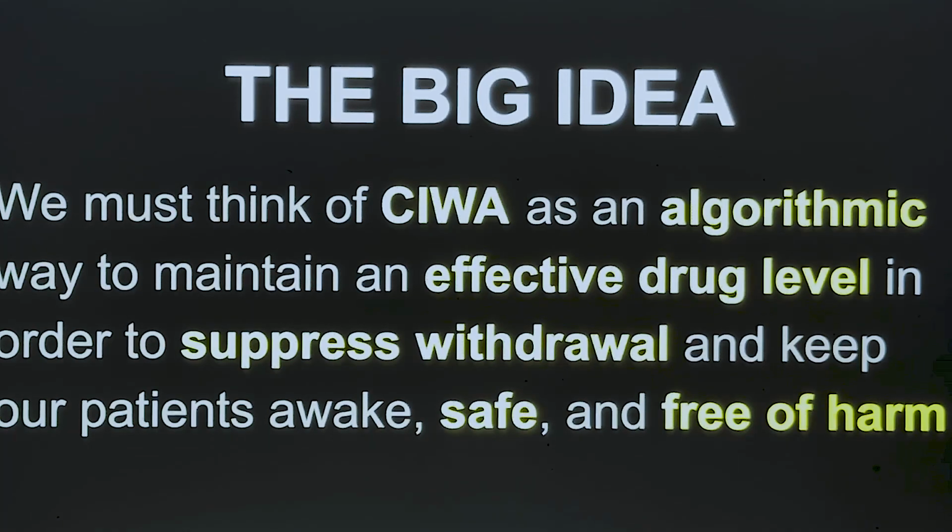So the big idea. We have to think of CIWA as essentially a way to make our nursing assessment and drug dosing algorithmic so that we can maintain an effective drug level in their bodies that suppresses their withdrawal symptoms. The biggest picture is that we're trying to keep our patients safe from seizures, safe from CNS imbalance, and we're also trying to keep them awake and free from harm. So this is about good nursing care and safety for our patients.